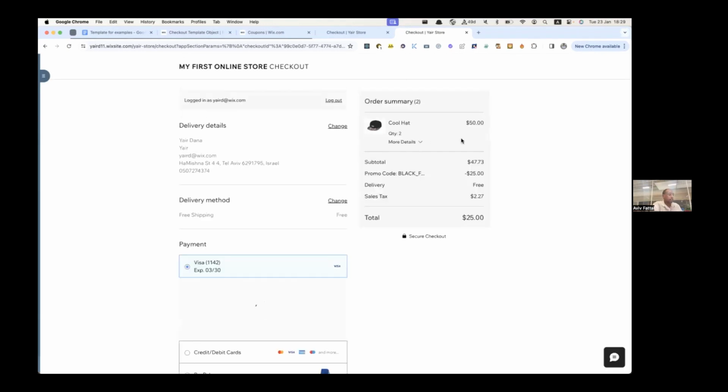And as you can see, when the buyer opens the link, a new checkout is created from the template without the option to redeem a gift card, remove or change or apply the coupon, and even the continue browsing is not here, it is hidden.